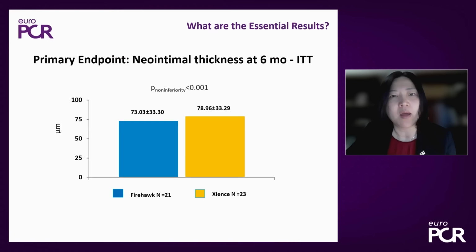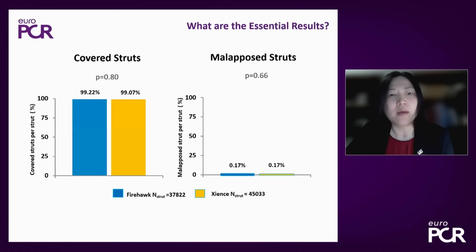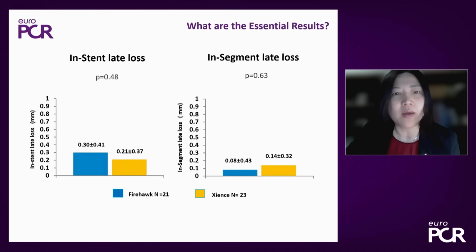So here is our primary endpoint, and we have 33 micrometer in Firehawk group, and almost 79 in Xience, and we know a difference compared to two groups, and also we meet the non-inferiority criteria. Each group have over 90% of strut coverage percentage. In malapposed struts, both groups less than 0.2%, which is very low. And also we have a pretty low in-stent late loss in each group. So in Firehawk, it's 0.3 millimeter in-stent late loss. And in segment late loss also has no difference in two groups.